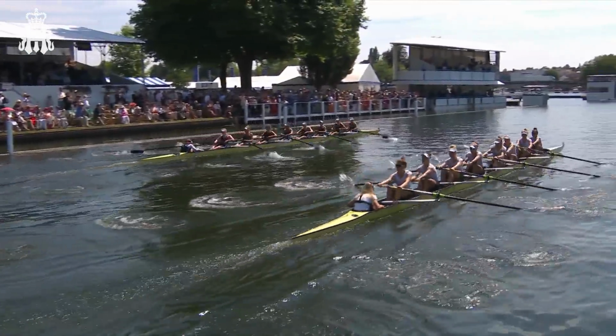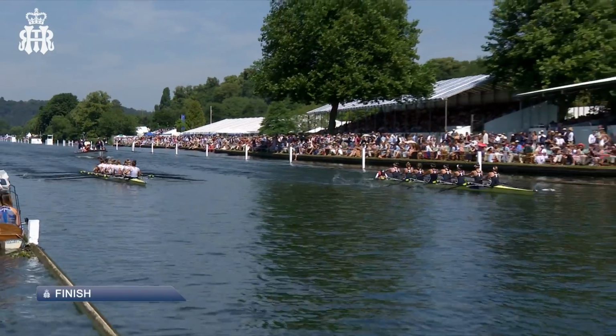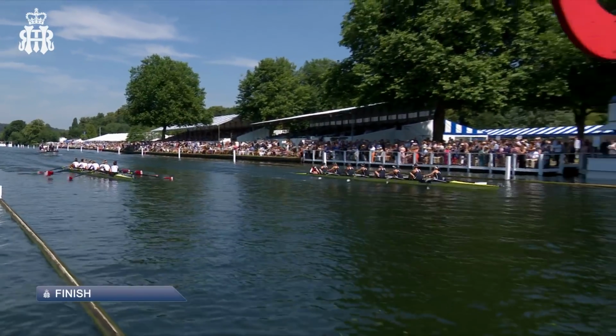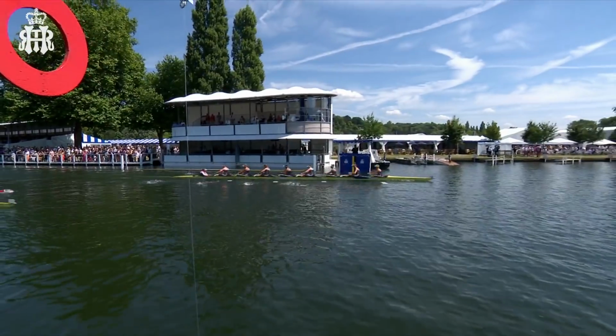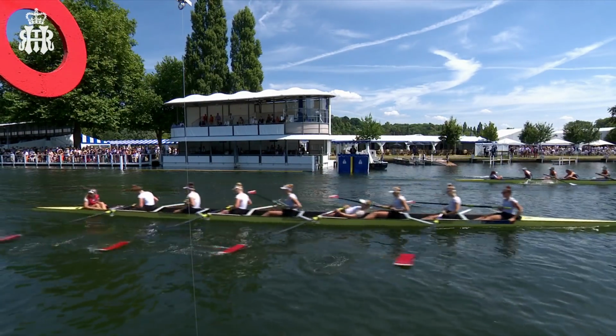They've got ahead. Yale have gone through. They've got a nose in touch. It looks likely that Yale will be able to nip past. It was a perfectly timed race, a perfectly executed race from Yale's point of view, and in the end they win it with some ease, a whole length. But for much of the course it didn't look likely, did it?